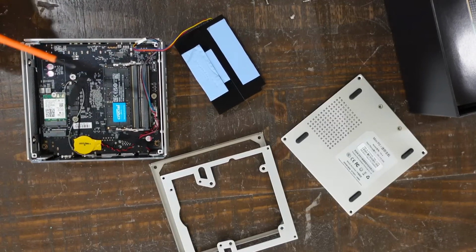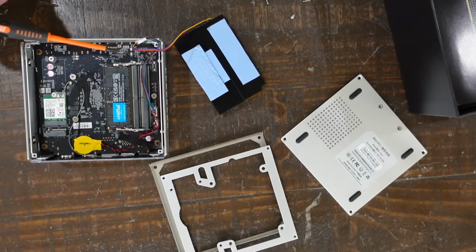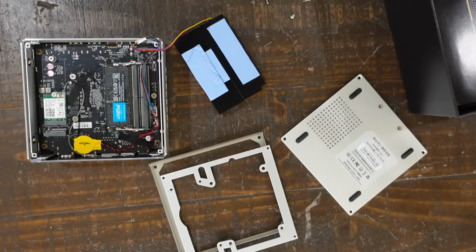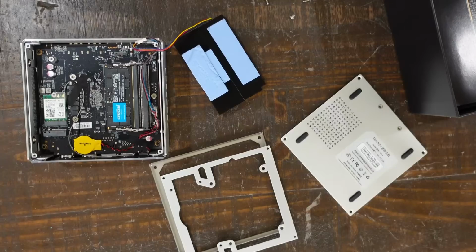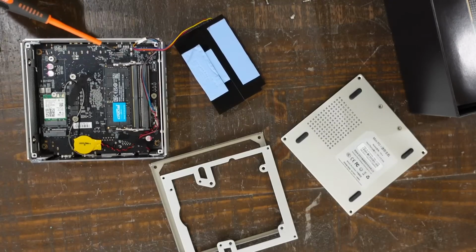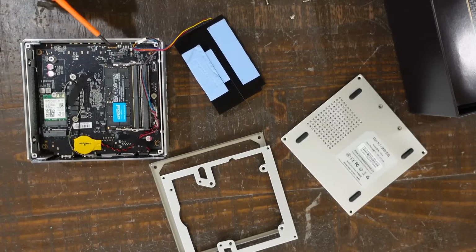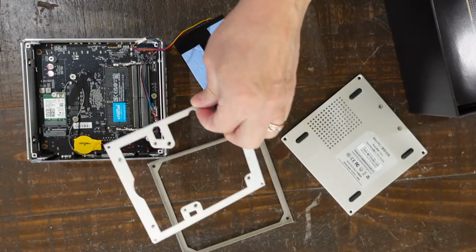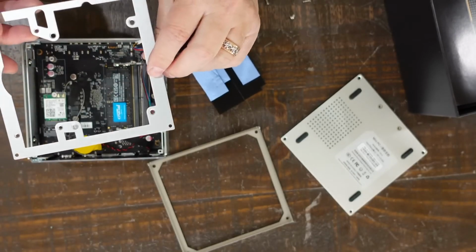I use the screwdriver. It's right here. That says SATA, S-A-T-A, or SATA. Data or data, either way you say it. And that's where that little ribbon cable in the box would plug in. And then the other end of that cable would plug into your 2.5-inch SSD or hard drive, HDD.